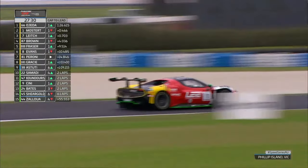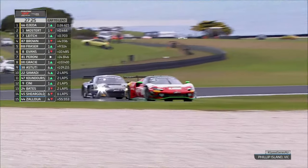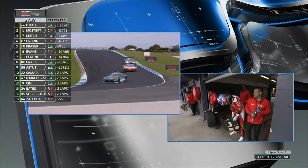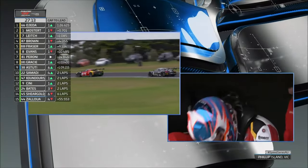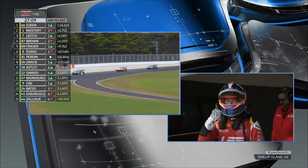Now the pit window is open for the Pro-Am cars. It opened at 30 minutes into the race. So they can get two laps, I reckon, maybe one more. So do you pit now or do you wait just one more lap? Squeeze a little bit more out of your pro driver. But if you're Rise Racing and you're struggling a little bit, perhaps you get your car into the lane early. Do they peel off?